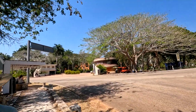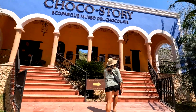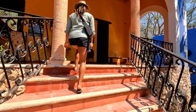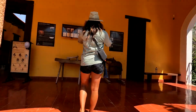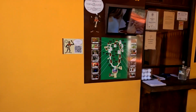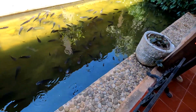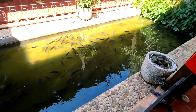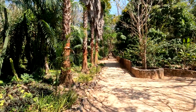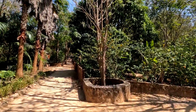And then the chocolate museum is also over there. So here's the entrance to the Choco Story Museum. And you buy your tickets right here. Friends, fishing, right? They're hungry. They're looking up at you wanting food. And the food garden. So when you walk into the chocolate museum after you buy your ticket, it's like a big garden you walk through, I think.